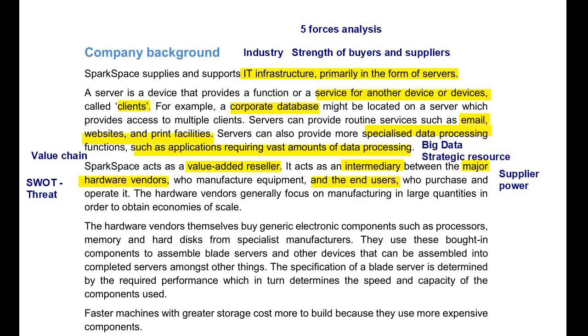And we can see that the hardware vendors generally focus on manufacturing in large quantities in order to obtain economies of scale. So in a sense they can sell at a lower price because they are producing so much. And does that show that the suppliers, the major hardware vendors, are perhaps operating a cost leadership strategy? They're trying to beat each other by being the cheapest on the market.